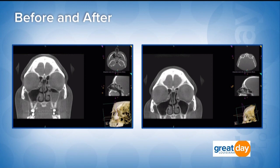That's true. And doctor, what are we looking at on the screen here? Perfect. So what we see here is a CT scan. This is not Miss Cantrell, but what it shows on the left is a patient with that gray fluid level in that sinus. You can see that big chunk of gray secretion just sitting there.